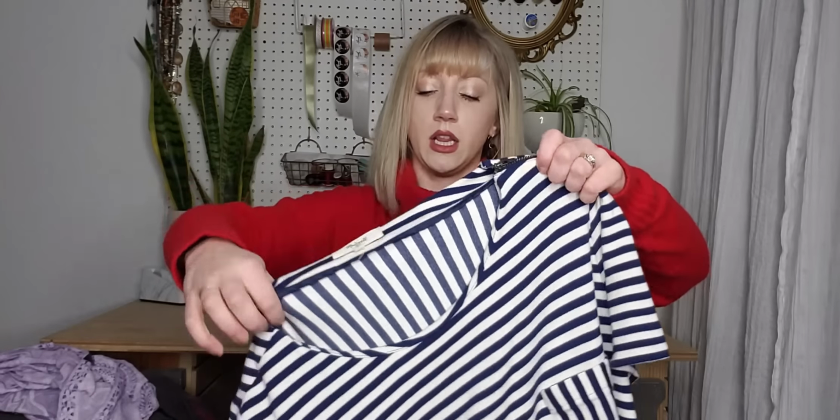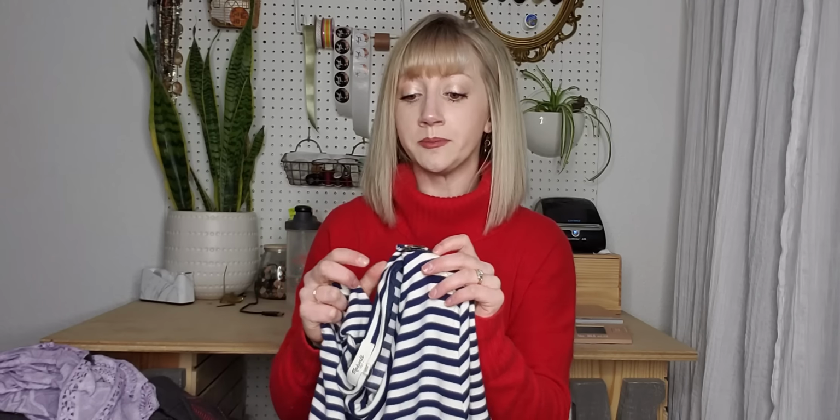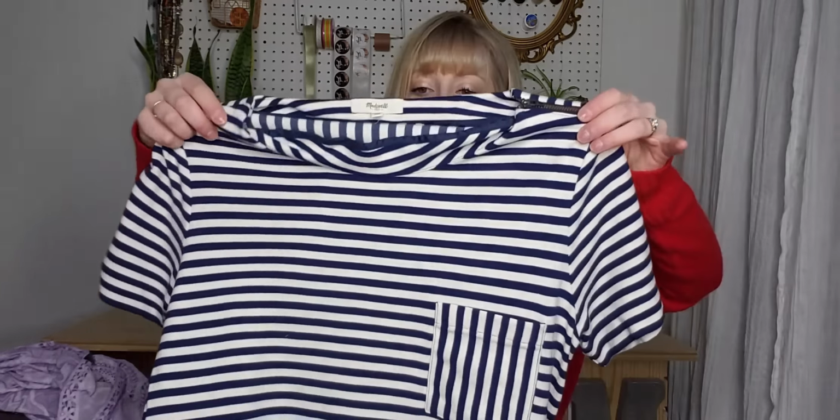Another Madewell piece, possibly from the same donor, size large, and it's this great striped classic t-shirt in really good condition. It is another one of those 2013s. On the inside of Madewell pieces, which is really nice, they have their label with the style number, so I can look up the style in stock photos, and it says Fall 13, FA 13, so I know it's from fall 2013. But this is such a classic style. I could not leave it behind. It was in great condition.